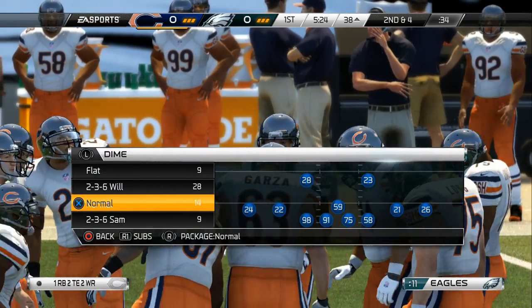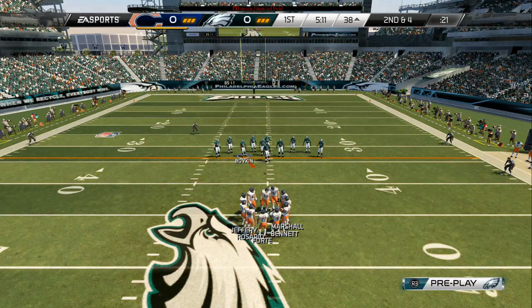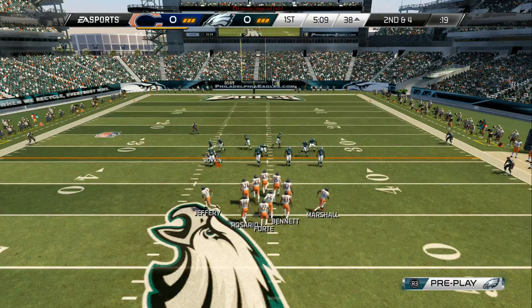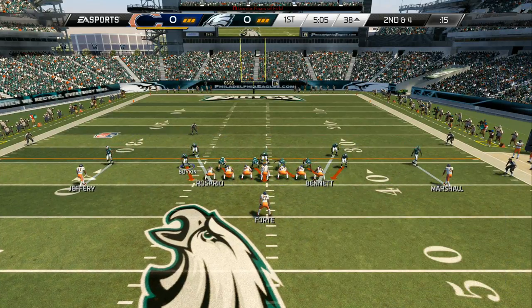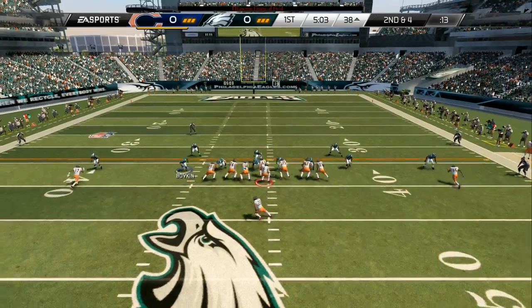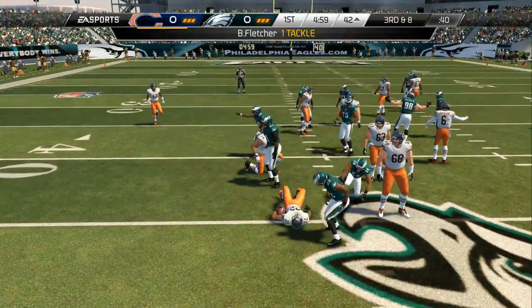This is showing your dominance here. The offensive line doing a good job, but also a solid job by the running back picking up some good yards. Cutler takes it. Forte is going to secure the football on the 24.